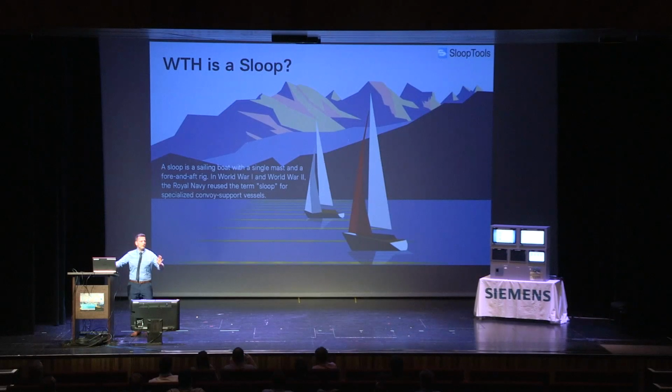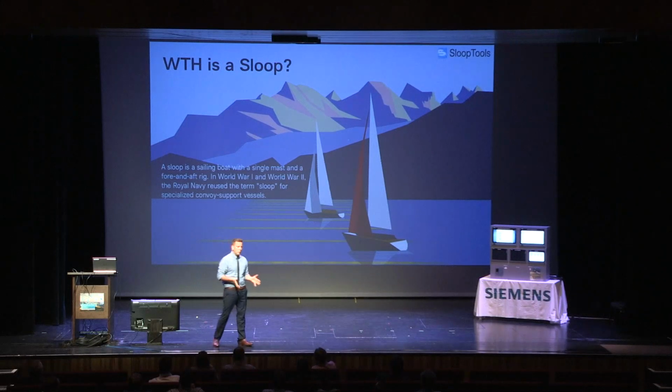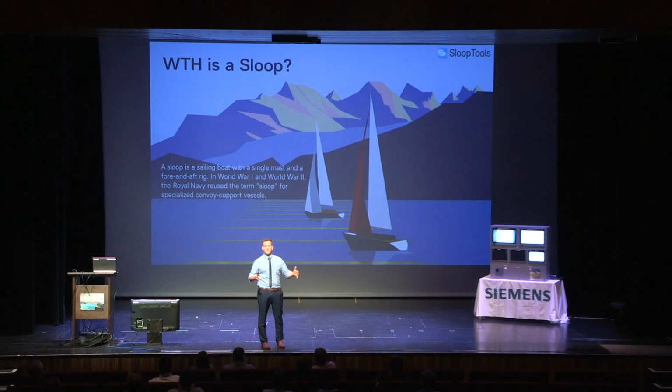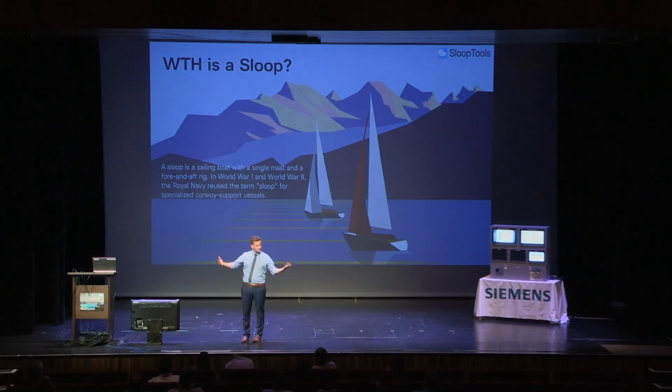Maybe you have this question a lot: what is Sloop? Sloop has nothing to do with shop, Lucas, operations and all that. It's a kind of sailing ship. In the First and Second World War, a sloop was the support vessel, the support ship of the big ships. So we see Sloop Tools as a support mechanism, as a support of the SCADA HMI WinCC OA. So that's the idea.